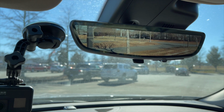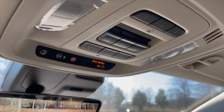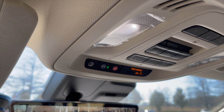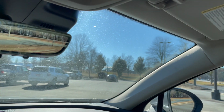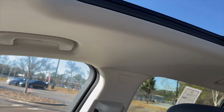Really nice thinking. And then up here, you've got your OnStar controls, your controls for the panoramic sunroof, and then Home Link, so you can connect your garage doors. And then up here, you do have LED lighting as to be expected in an SUV such as this. Make note, this is the black interior, but it does have a contrast beige headliner.